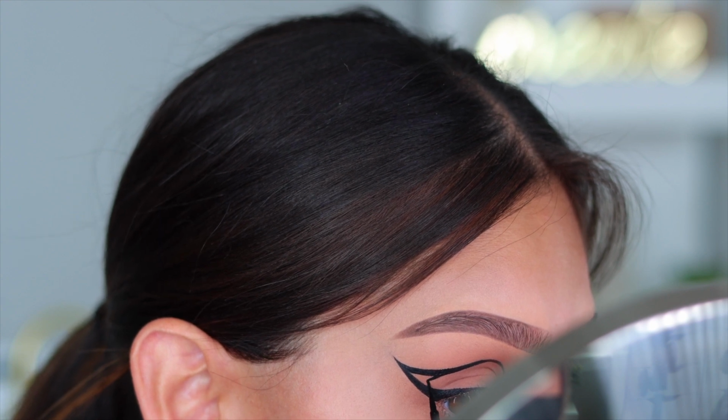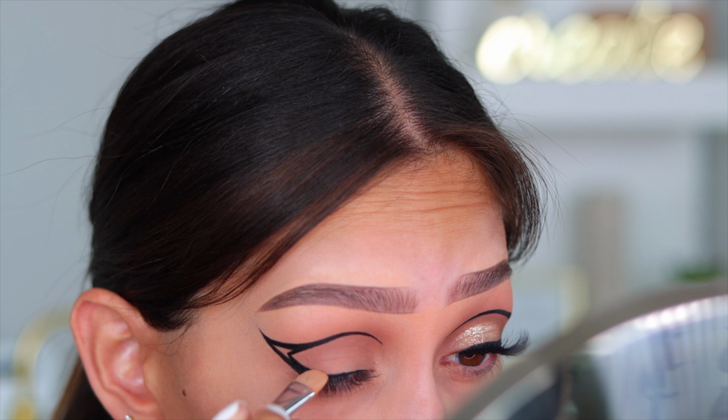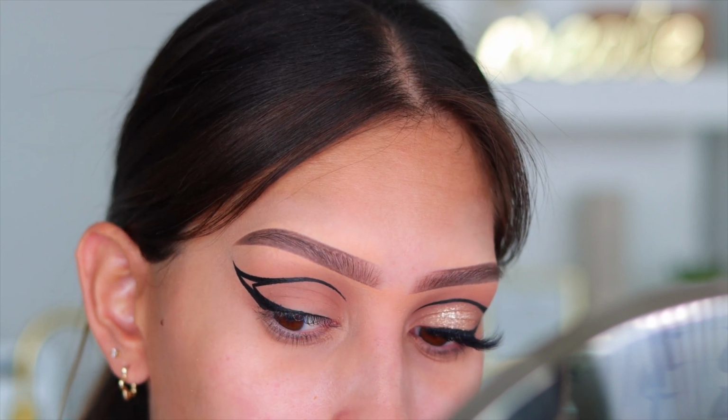I could have even done another V right in front of that one, and that would have been epic. Like a full shaped out liner graphic moment. If you make any mistakes like I did, just take your concealer brush and wiggle it against that black, and it'll take it right off and cover it. But that is the eyes.